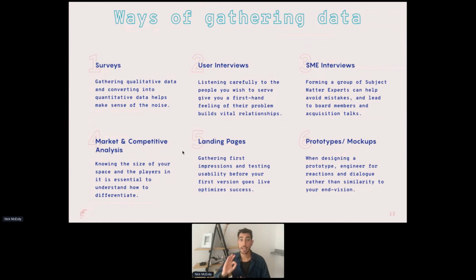Okay, this is a little hack. If you're having trouble raising your angel round or your pre-seed round, the people who have experience in your problem are most likely to understand. And if they've been successful in their career, they'll cut you a 20K, 50K check or something, right? So SME interviews are good for more than just learning. They're good for courting advisors and potential investors. For marketing competitive analysis, most folks do this. I'll get into some pieces of advice on how we can do that better. Landing pages, super popular, and prototypes and mockups.